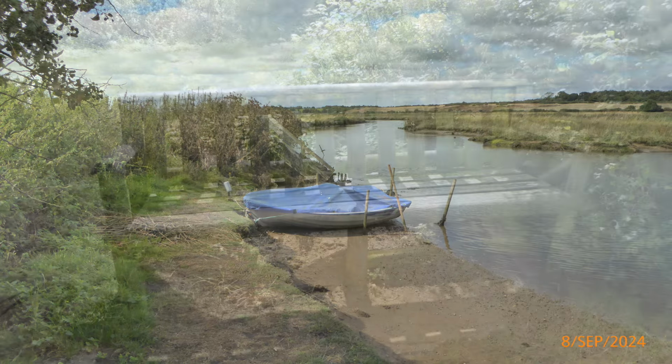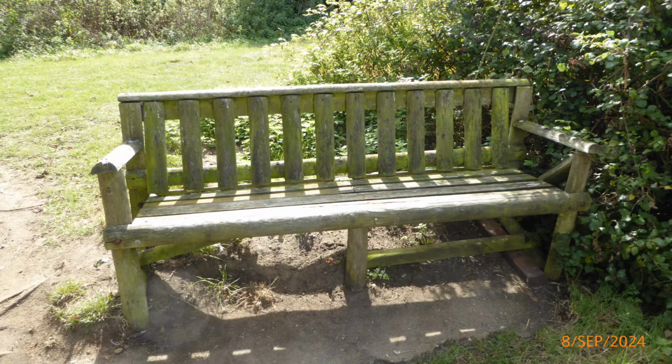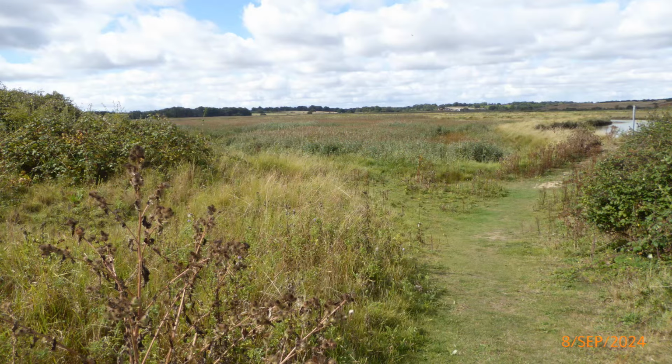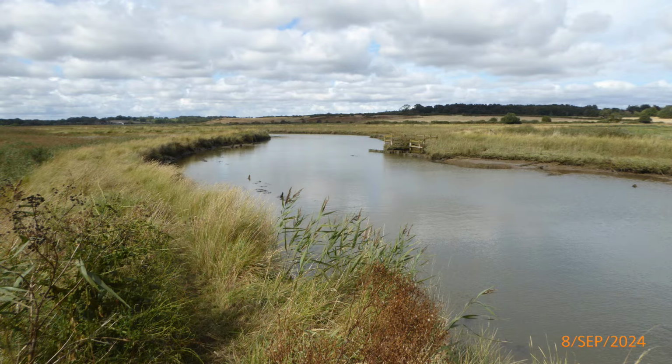So a few more photos that I took, and here's this bench. It looks pretty solid. And there's open fields, as you can see. It's really pleasant. I really enjoyed the little walk, really. And the river winding away into the distance.